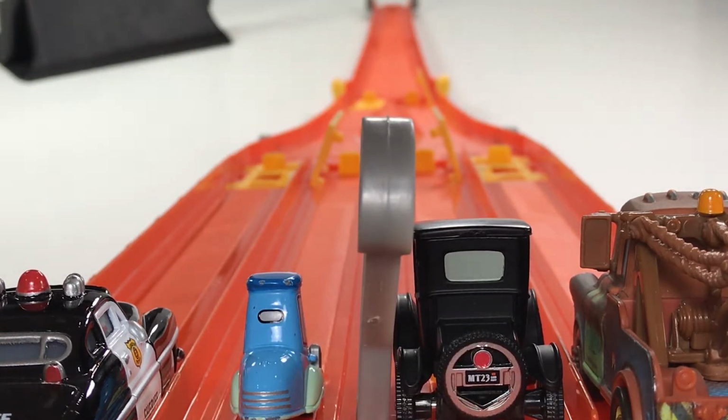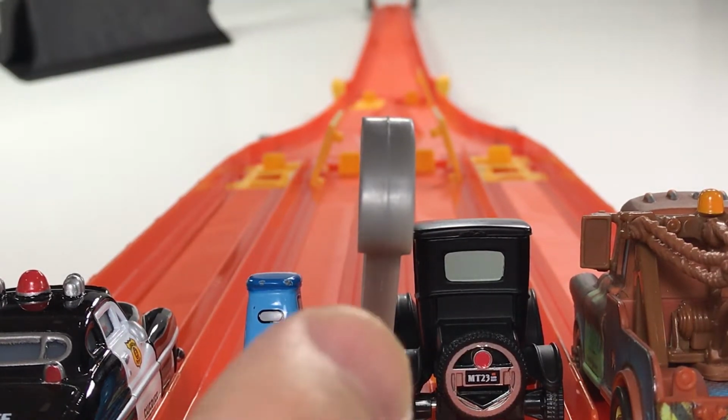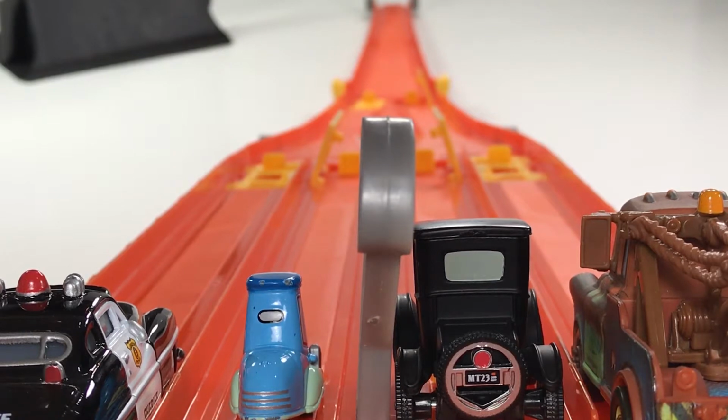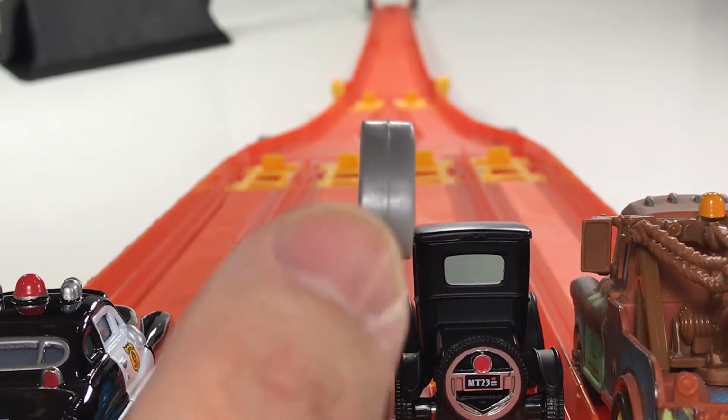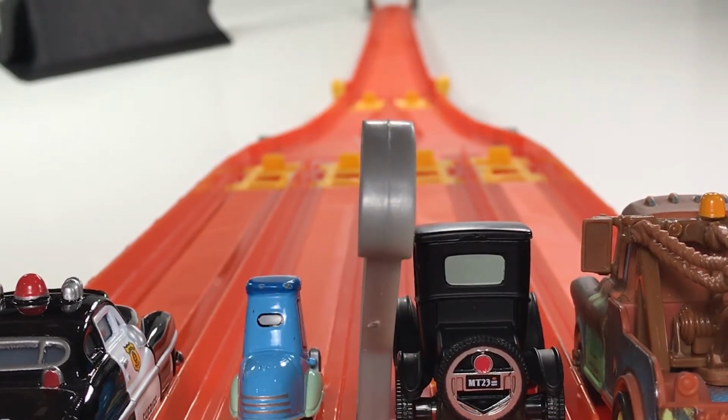All right, who do we got next? All right, ready. Whoa, oops. Gotta set up the little traps there. Elimination traps.